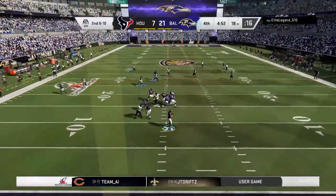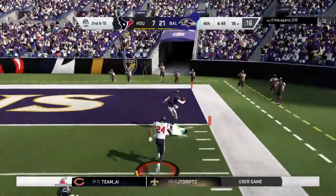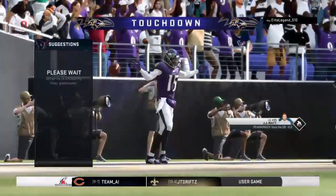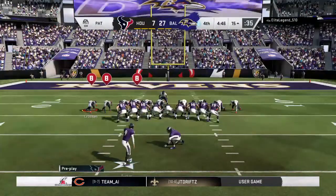Looking to throw on second down. Jackson, he's going deep for Brown. That's caught at the 25. And all the way in for a Ravens touchdown. Marquise Brown, 82 yards. As the Ravens push further out in front.